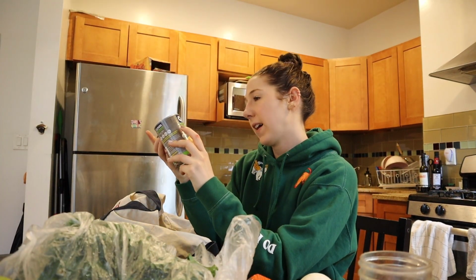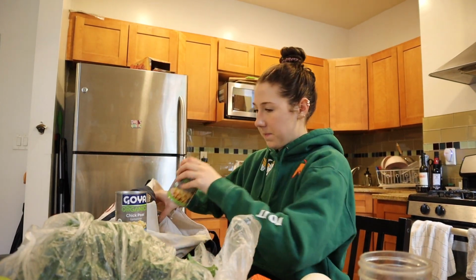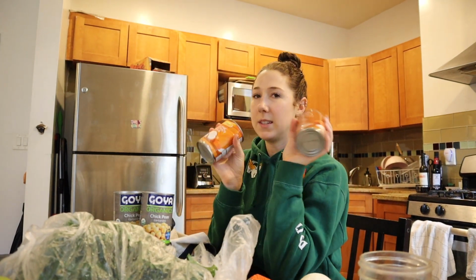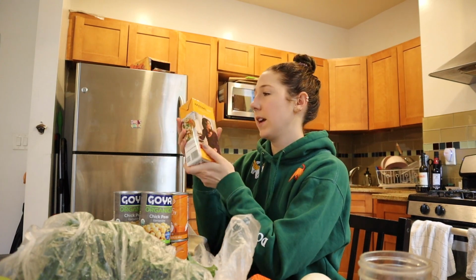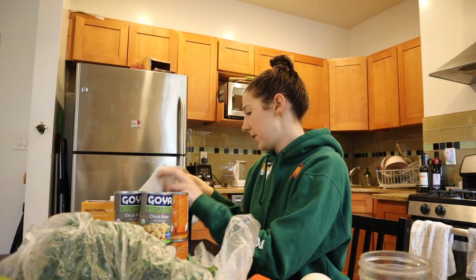Chickpeas were on sale also. It was like $4 for $5 of the organic one, so I got four of those for my soup. Or it's actually a chickpea stew. Two cans of coconut milk, also for my stew. And then a thing of chicken stock. And that's it. So that was $50.